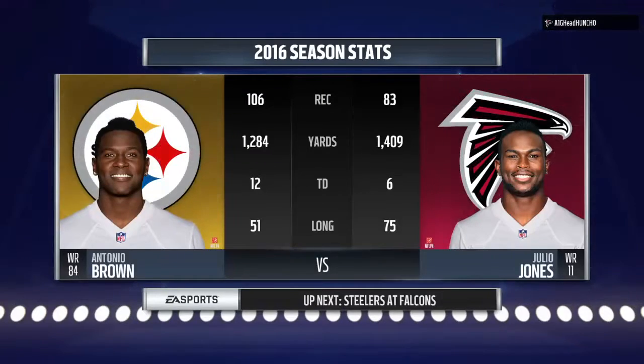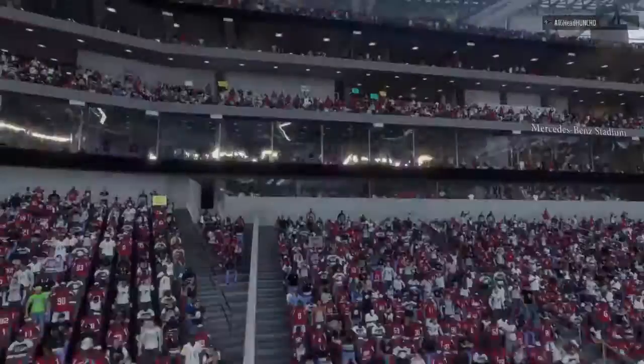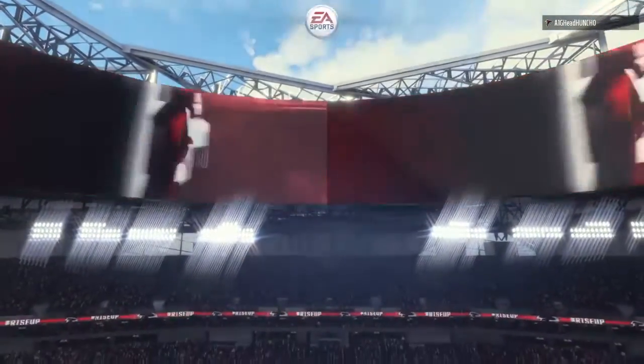Hello, everybody. I'm Larry Ridley, and this is the NFL on EA Sports. Two wide receivers will be looking to be number one targets on the field in today's game. It's Browns Steelers going up against Jones's Falcons. All right, Larry, thank you very much.